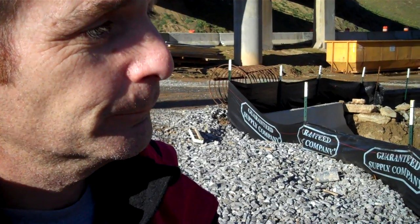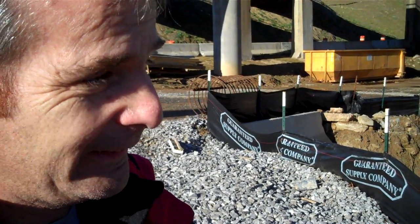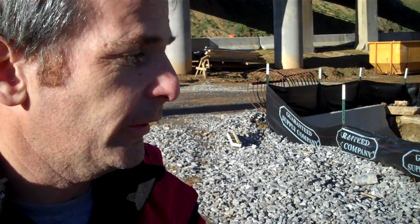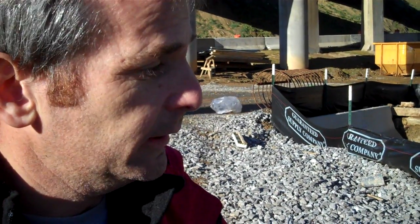So when the public sees the sheen coming past the boom, is that normal? There's a certain amount of sheen, because it's so light, that is going to get past the boom. That's also why we have boom at different locations. We don't just have one set of boom out, or two. It's six different sets, and we're just going to keep working along the bank and keep maintaining these booms. At some point it should start lessening.